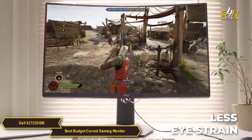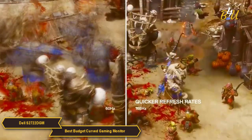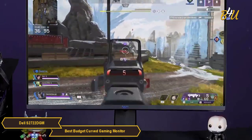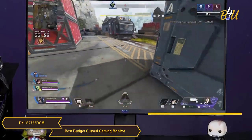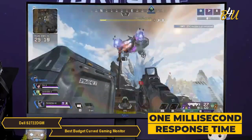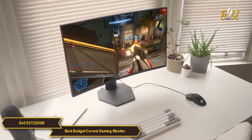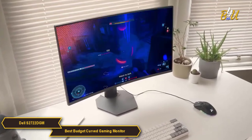And in terms of specs and performance, this monitor also has the standard high refresh rate, 165Hz. This monitor is great for pretty much any game out there, whether it's a fast-paced shooter or a graphically intense RPG. Pair that with its 1 millisecond response time, and you've got a monitor that keeps up with your in-game reflexes, so you can make sure what happens on your controller or keyboard happens on the screen without any delays.